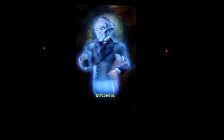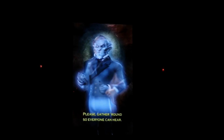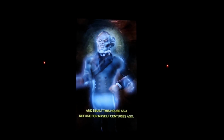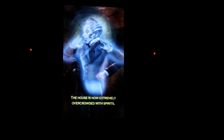Welcome. Do come in. I've been waiting for you. Please, gather round so everyone can hear. Welcome, guests, to Ghostwood Estate. My name is Lord Kenneth Ghostwood, and I built this house as a refuge for myself centuries ago. The house is now extremely overcrowded with spirits, and I desperately need your help to get rid of them. I will provide you with a transportation buggy and a ghost blaster. Your job is to blast as many spirits as possible.